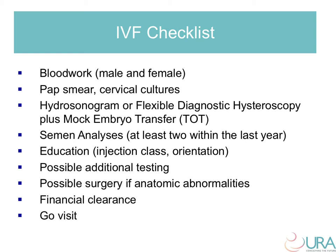These procedures are performed to make sure there is nothing inside the uterus, like fibroids or scar tissue, that could impair the ability of the embryos to take hold and implant. At the same time, we perform a mock embryo transfer to test the depth and curve of the uterus. This is like a dry run for the actual embryo transfer that typically takes place after the egg retrieval.